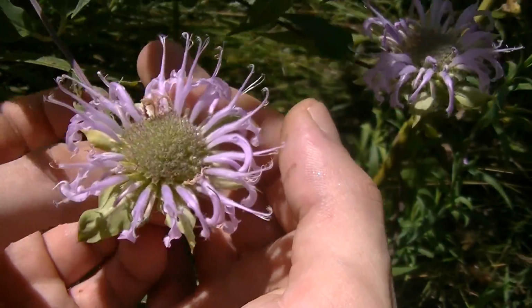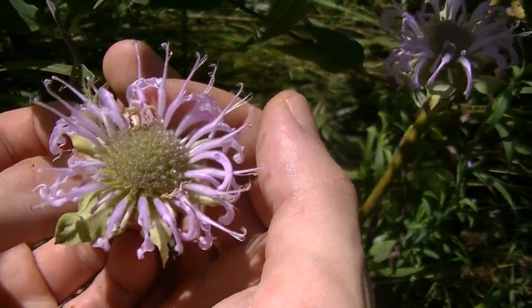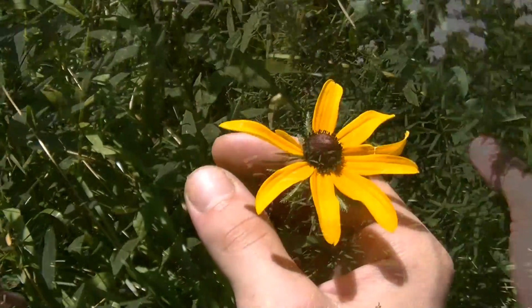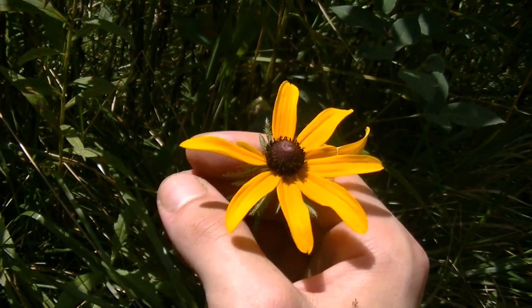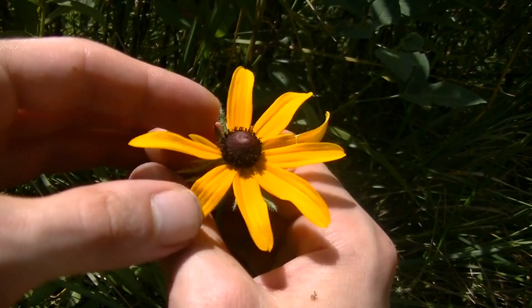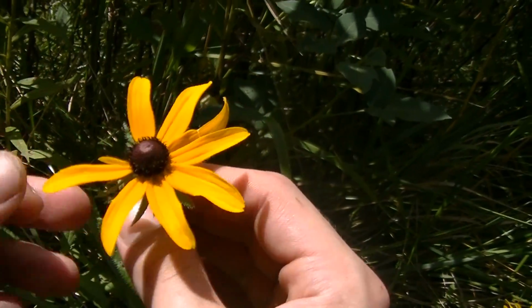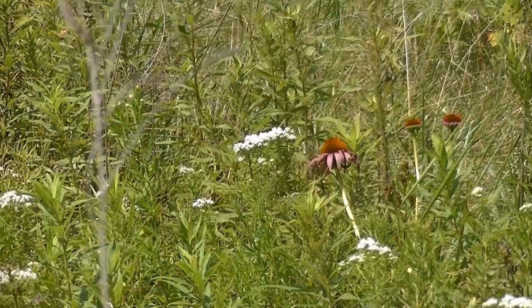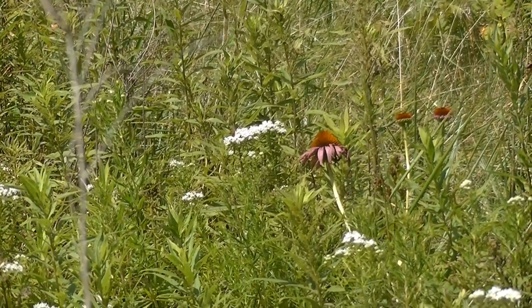One of the varieties of mint that are right across the trail is bee balm. And here you can see the white flowers of mountain mint. Right below that on the edge of that field, we have black-eyed Susans, another medicinal plant. If I zoom in, you can really see the cone flowers right over there, which is another medicinal plant.